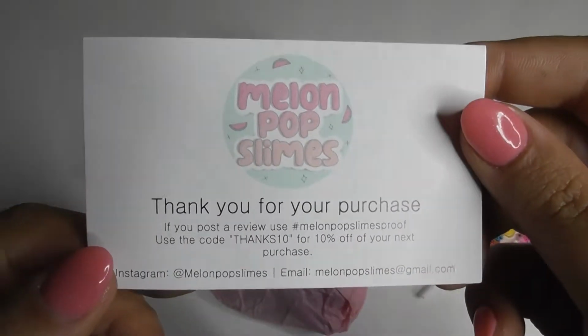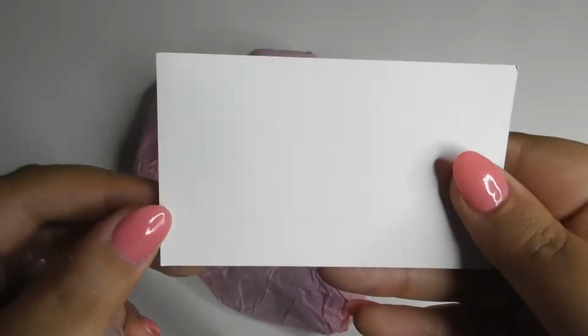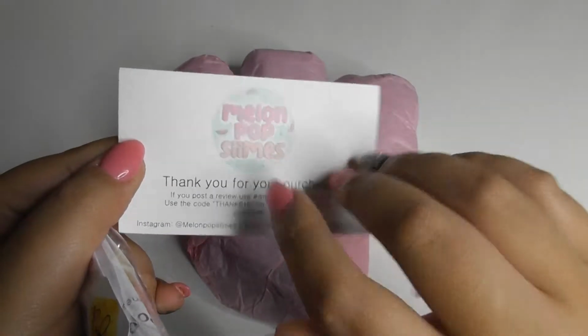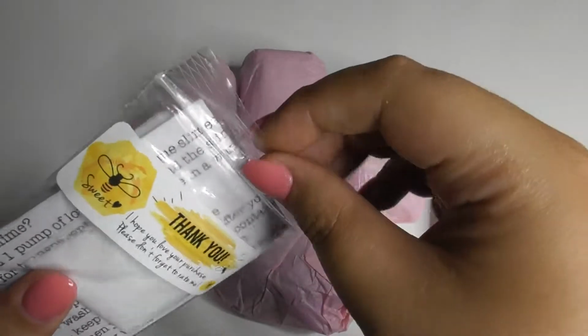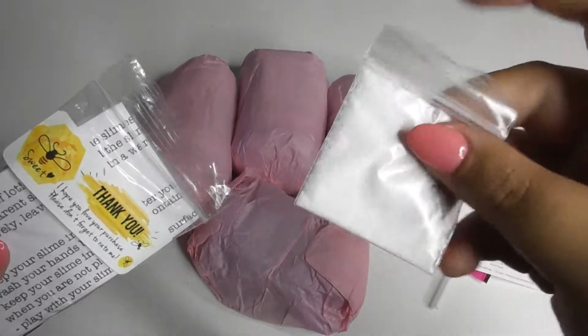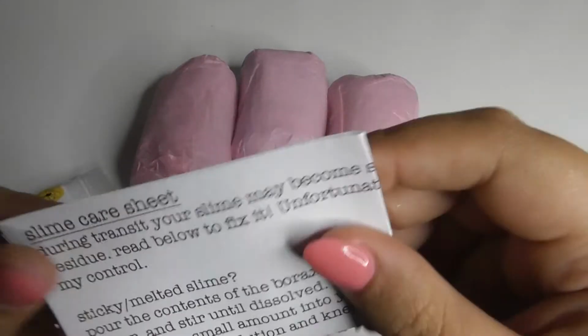In a little extras bag, she just included, like I said, some candy, a business card, an invoice for the purchase, as well as a slime care sheet and some borax. It was a very thoughtful and nice little bag, and I really like her logo and everything like that. It's cute, but also professional.